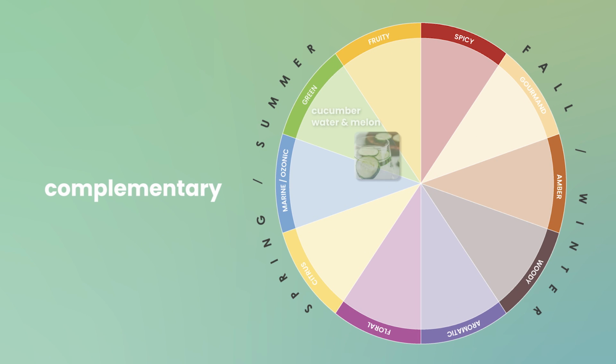Here, we have cucumber water and melon and vetiver. This blend is fresh and clean and reminds several of us of different high-end skincare products we've tried. The green, watery, and slightly ozonic notes of cucumber water and melon are grounded by the woody, earthy notes of vetiver. It has a luxurious vibe reminiscent of a spa at a boutique resort.